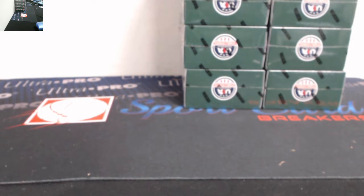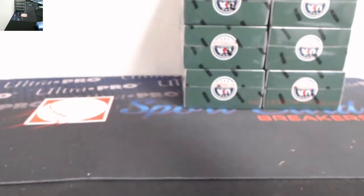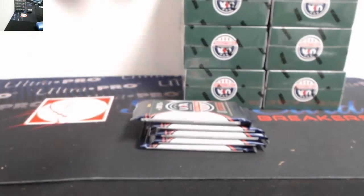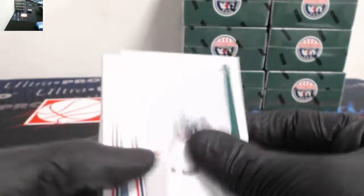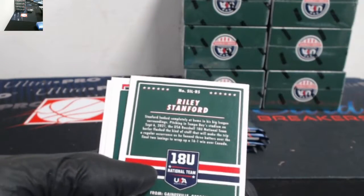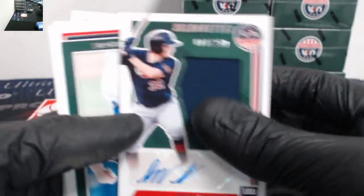All right, give me a sec. Yeah, Dylan Cup, I know we've hit something of his. I just can't remember what. We'll do the recap at the end. You guys know how it is. Jackson Wiggins to 99. Riley Stanford. Jersey auto, number to 250.